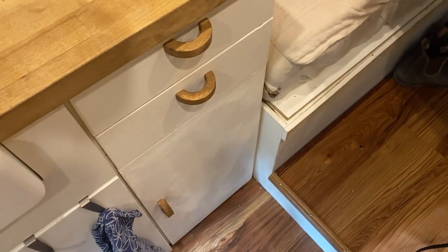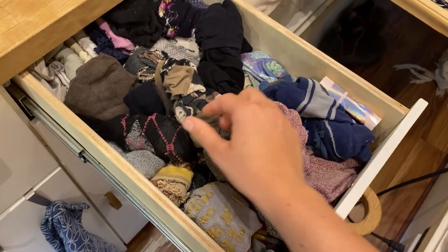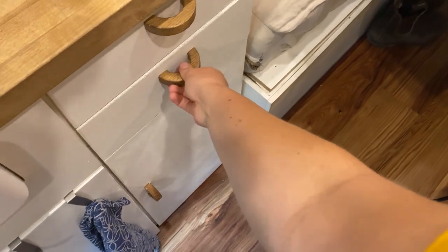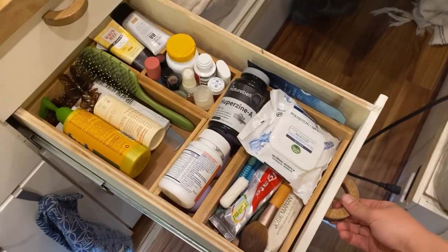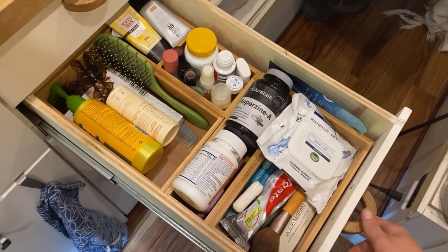On the bathroom side drawers, we have a top drawer that is entirely devoted to socks, many of them silly. The second drawer is devoted entirely to toiletries, as well as makeup and some daily vitamins.